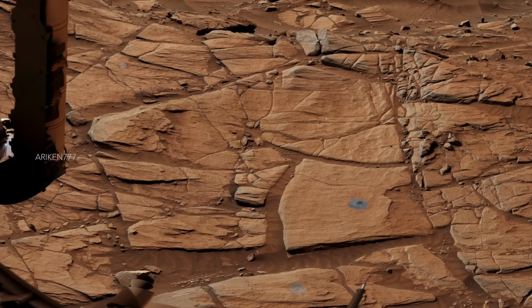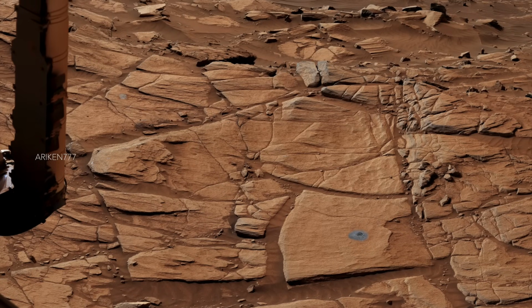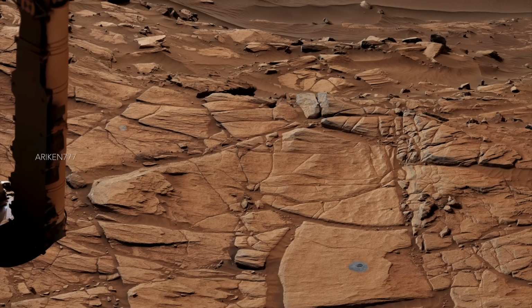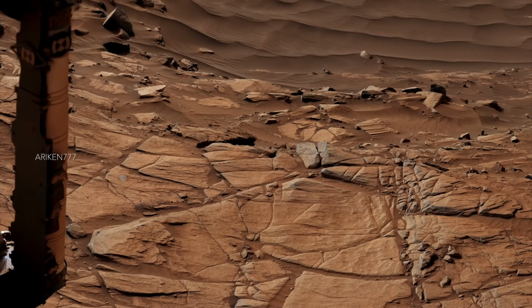Curiosity rover used its Mastcam to capture this scene around a drill hole named Edinburgh. The scene was captured while Curiosity was parked on top of a feature called the Greenheugh Pediment. Looming above in the background is the top of Mount Sharp.